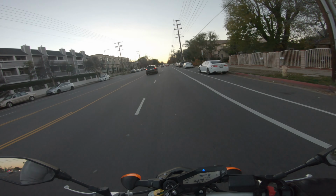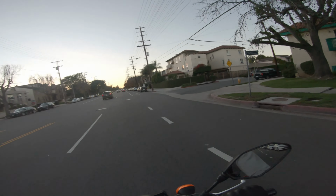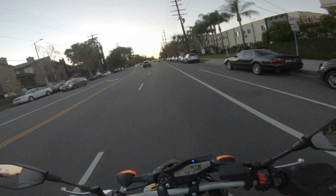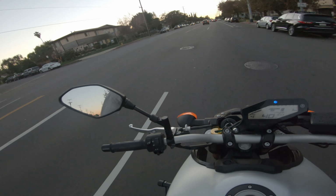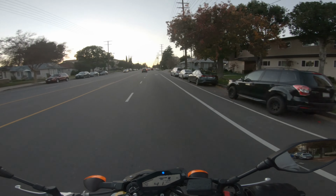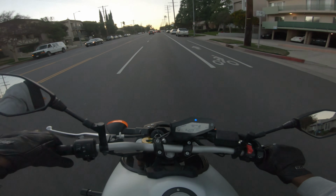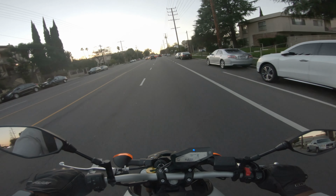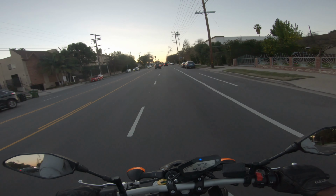My first bike that I learned how to wheelie on was a 2015 Yamaha FZ07 to be exact. And I had that bike up until about 2 months ago. Yeah, I sold it. Oh, this is January. I sold it in November on Thanksgiving. Sold it to a college kid. Shout out my guy. And yeah, that was the first bike that I actually learned how to wheelie on.